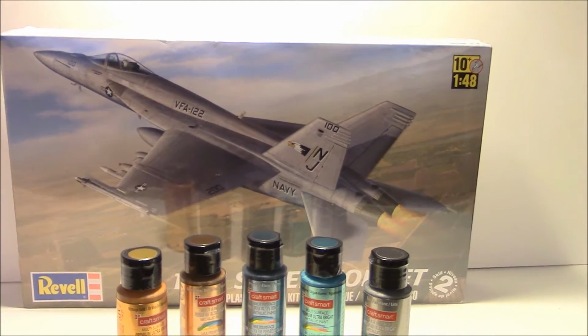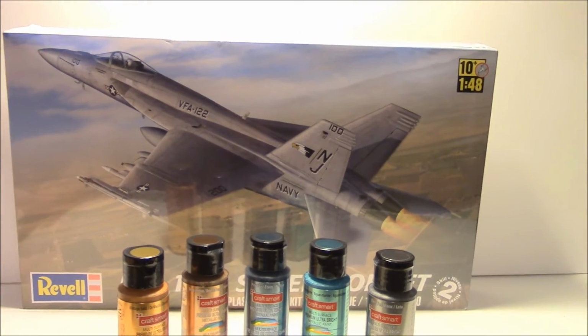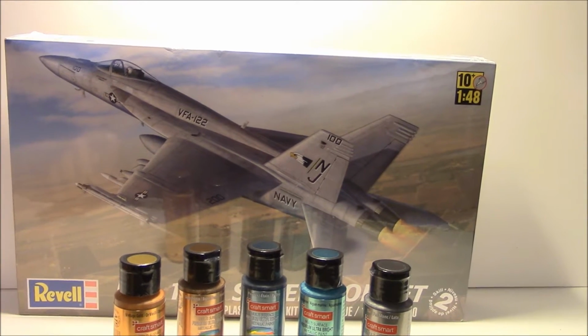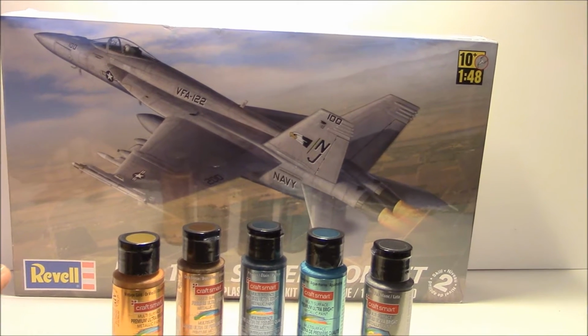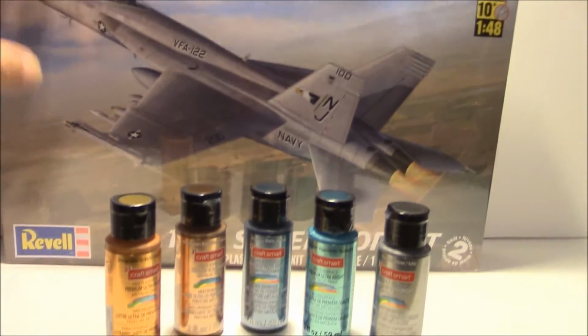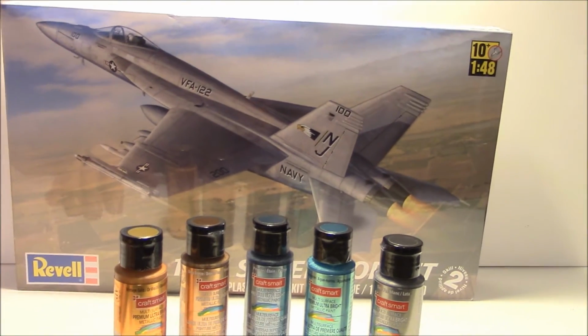So I still wanted to build the plane though, really bad. So I went out today and Michael's had it and I had the 60% off coupon, so I said it's now or never. So I got the jet here, so I can finally get to building that.